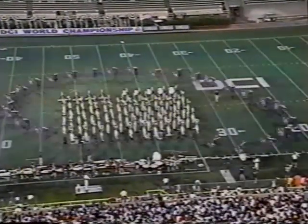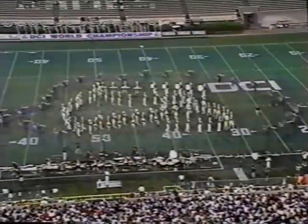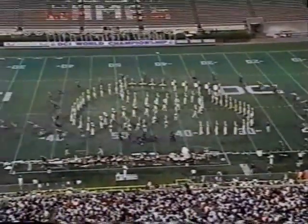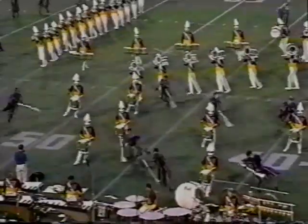The most distinguishing feature that separates drum corps from any other musical art form is the movement of the performers on the field. This choreography, referred to as drill, acts as a visual representation of the musical program.